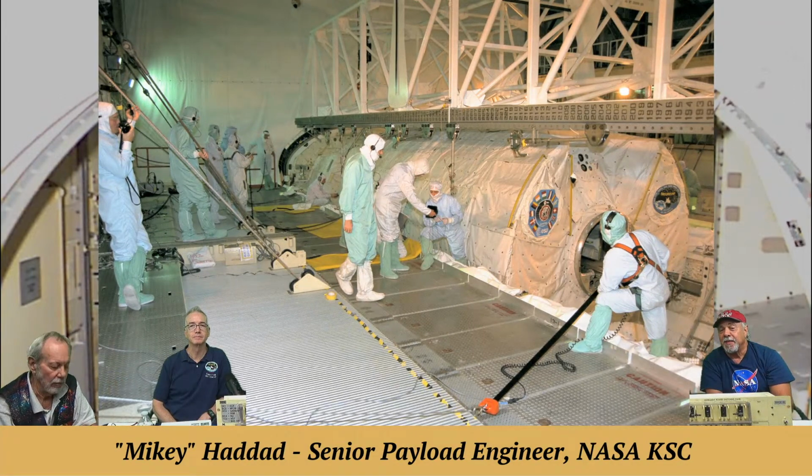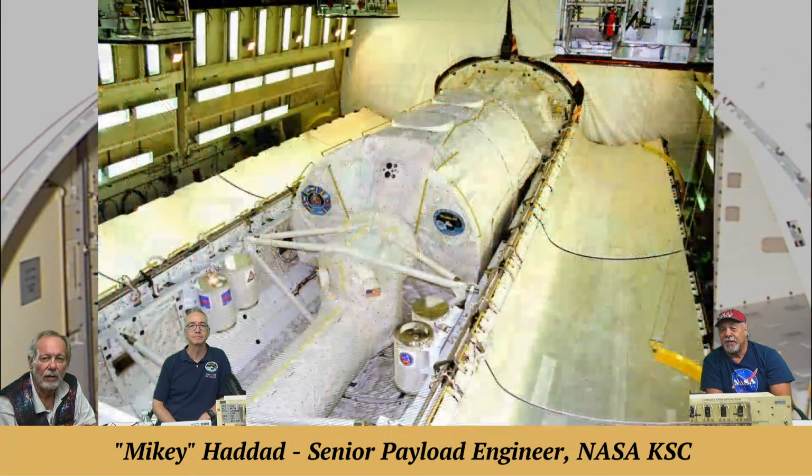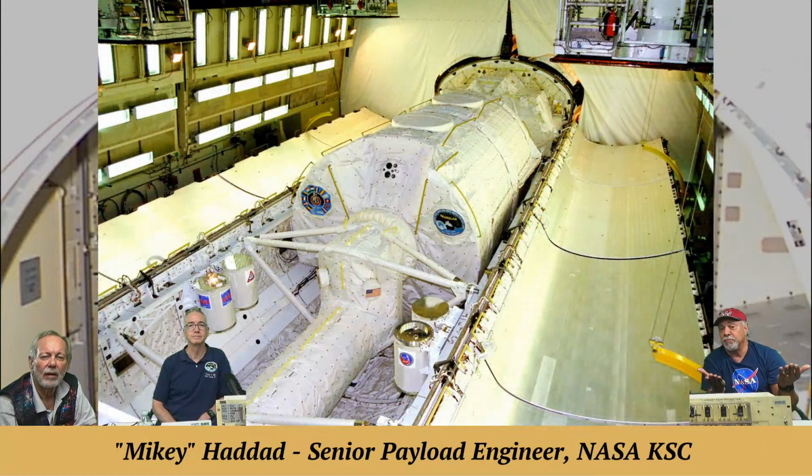So the radiators, you're standing over there. And so this next picture is a great picture showing those platforms removed. They're getting ready to close the doors for the last time on a Spacelab Module mission.